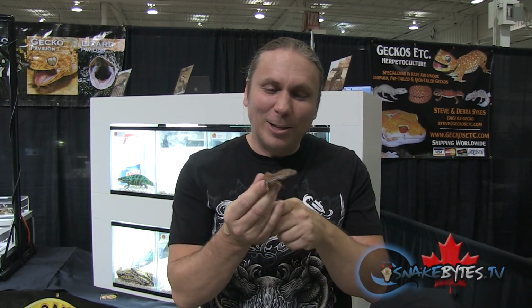Again, they're gonna have 4 to 6 clutches of about 7 eggs apiece, so they're relatively prolific. But again, it's amazing to see a little monitor this big that acts just like the monster big monitors, but in a little dwarf form. What a cool animal.